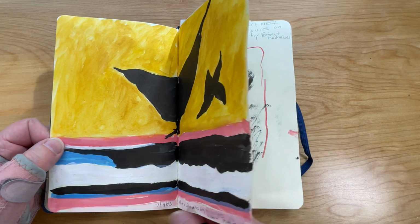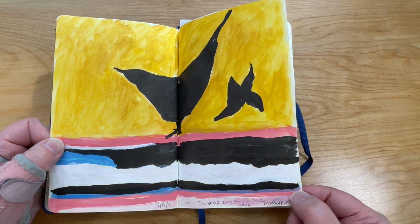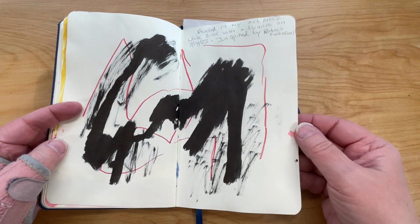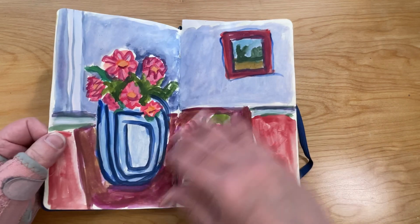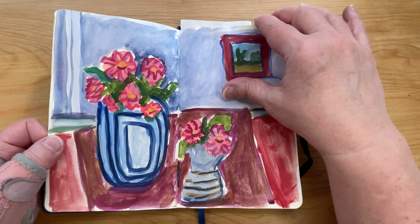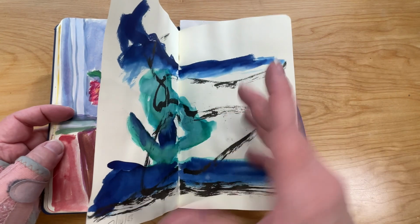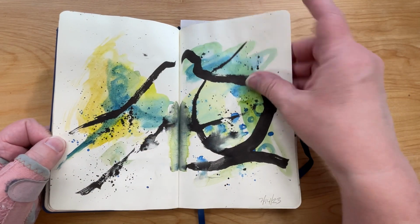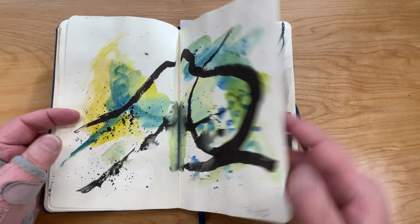Okay, this one just says, have a flu virus, doing master copies. And this was a Robert Motherwell master copy. This was painted in my art nest. I use my sketchbooks a lot in my art nest. I'll try to remember to link a video above, but I have a lot of videos on my art nest, so that might be something if you're interested in setting up your own art nest that you go and have a peek at. Doing some abstracts with ink and watercolor.